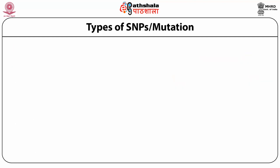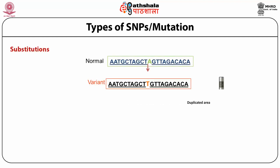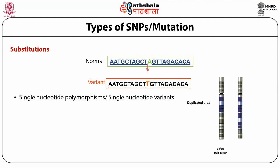This slide describes the various types of the SNPs or the mutations. That means the variation exists at two levels. One is a simple substitution, as we see previously also, and here as well. A single nucleotide A changes into T, making it as a variant.